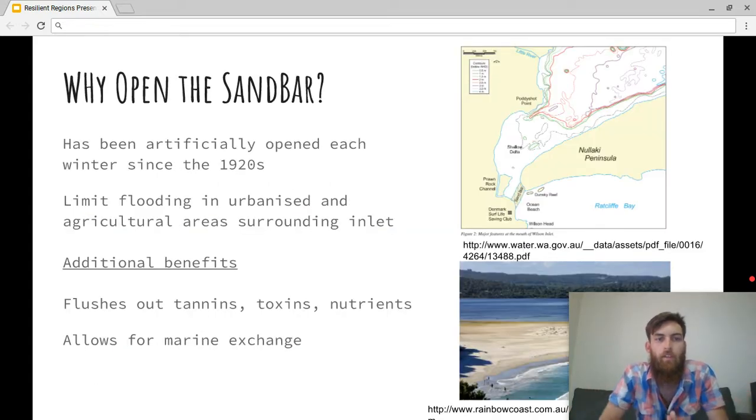Why open the sandbar? The sandbar's been artificially opened every winter since the 1920s, to limit the flooding in the urbanised and agricultural areas surrounding the inlet. So you need that 200 gigalitres of water to flow out. Otherwise, the water level would rise, and because we've built farms and houses along the bank of the Denmark River and the low-lying areas, we want that water to flow out and not flood our houses and farms.